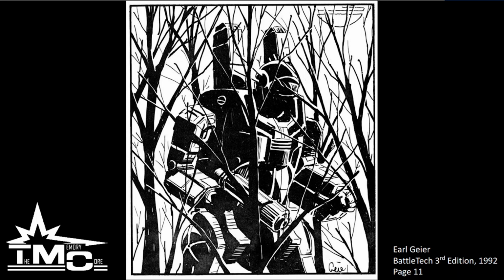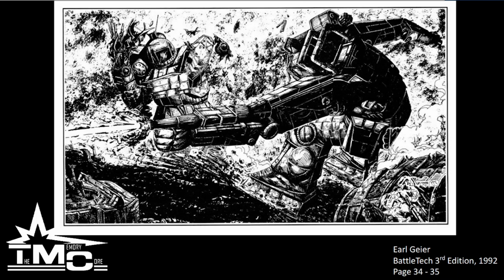Yeah, and we're going to see that in the next one. This is also from third edition, and one of the things that Earl does really well is he makes the battle mechs feel used. You'll see his art and you'll see these pock marks and these dents, scraped paint, all over them. It feels like they're all a little bit beaten up, like they're actual war machines.